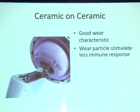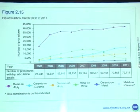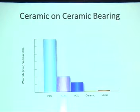So what is the importance of ceramic? Ceramic has good wear characteristics, and the wear particles stimulate much less immune response than polyethylene wear particles. Because of this, it causes less osteolysis in total hip replacement. We can see from the UK registry that the use of ceramic on ceramic is increasing. This is the wear rate of ceramic compared to the others; it wears less than any other bearing.